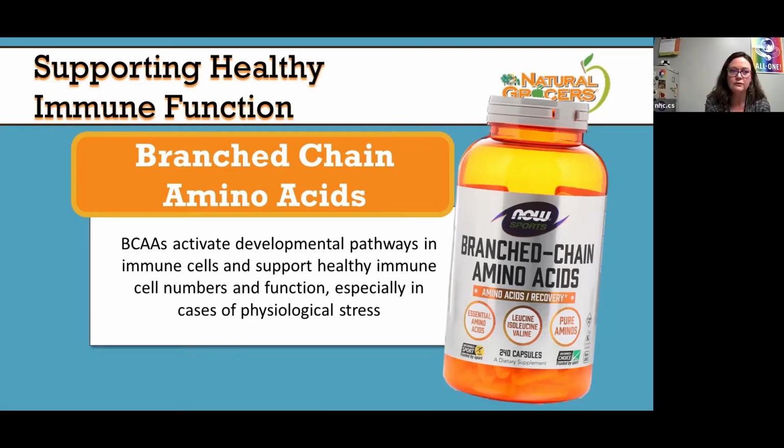So athletes often, after they train for the big race, they get through it, they might get sick after the race, or they might get sick while they're training because of the drain on their immune system. So adding these branched chain amino acids are really helpful. Plus they help to maintain muscle mass too. So it's important when you're exercising to repair muscles using branched chain amino acids.